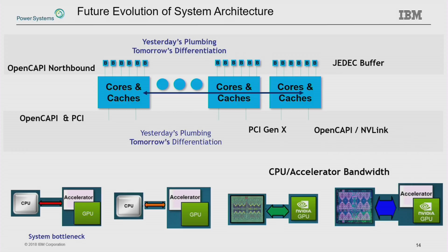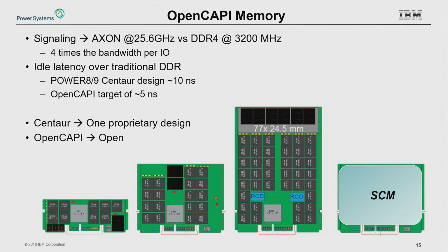But another thing, and let me spend the rest of the talk on this, is the buffered memory that we really liked for the enterprise box. We want to be able to have that same buffered memory be deployable in our scale-out servers. And so what we've done is we've been working through JEDEC to build memory DIMMs based around a thin buffer design. The previous Power 9 buffer we talked about is proprietary, but this is an open standard.